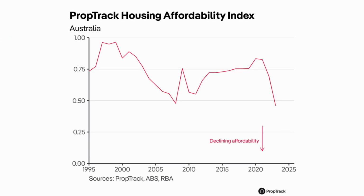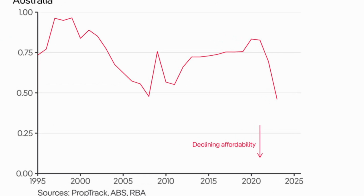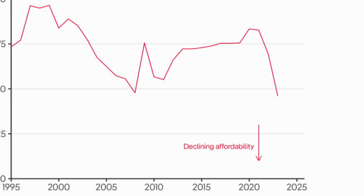The Australian property market has constantly evolved over the past decades, bringing new challenges for investors, especially those just starting out. We've seen unprecedented once-in-a-lifetime price surges in just the past few years, and PropTrack's Housing Affordability Index shows that affordability is the lowest it's ever been.